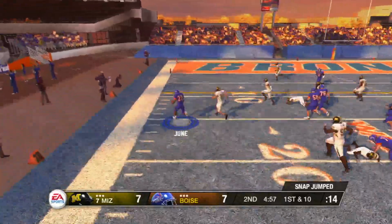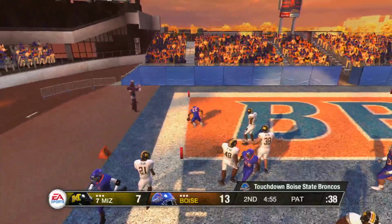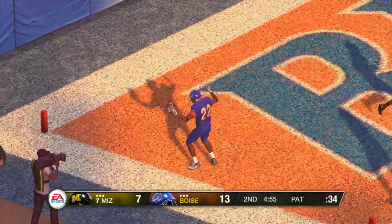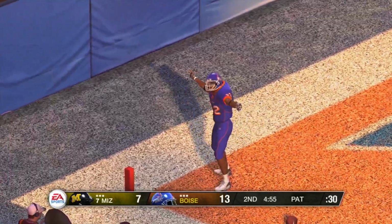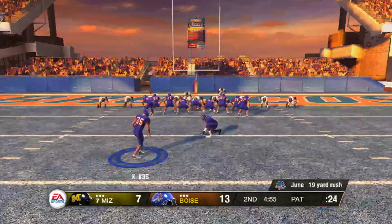Little handoff. The 10 flies over the goal line for the touchdown. Boy, this kid knows how to run with a football, doesn't he? I think everybody knew it. In fact, the defensive coordinator told me last night he didn't want this guy to beat them. Well, it's going to take more than X's and O's, Kirk, to stop this guy. They've got to tackle him.